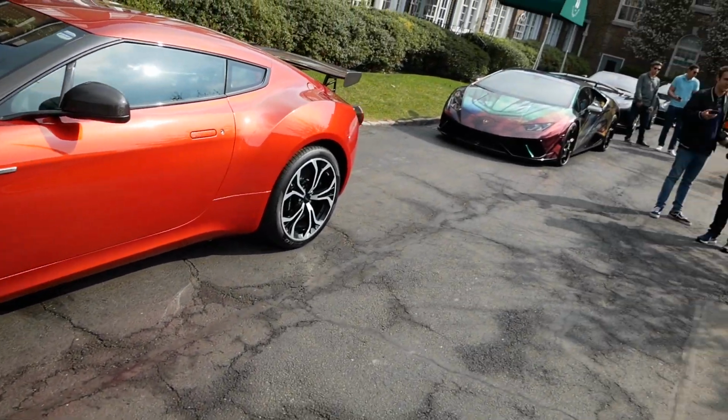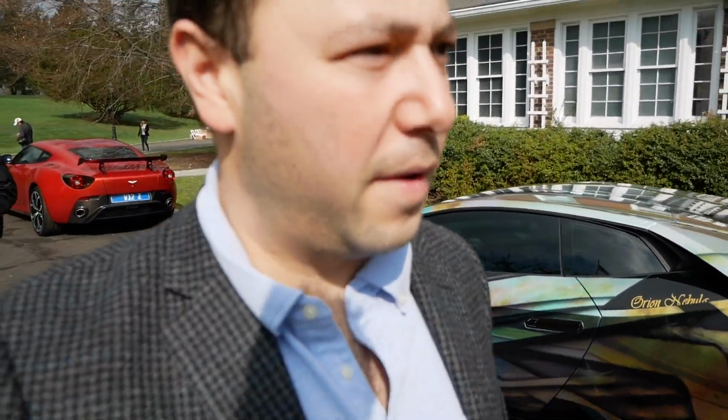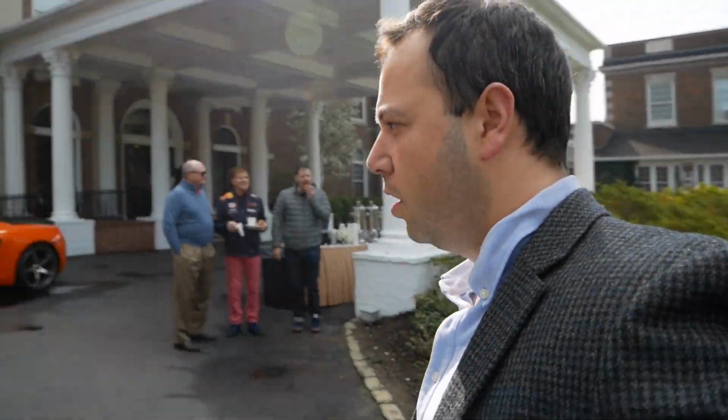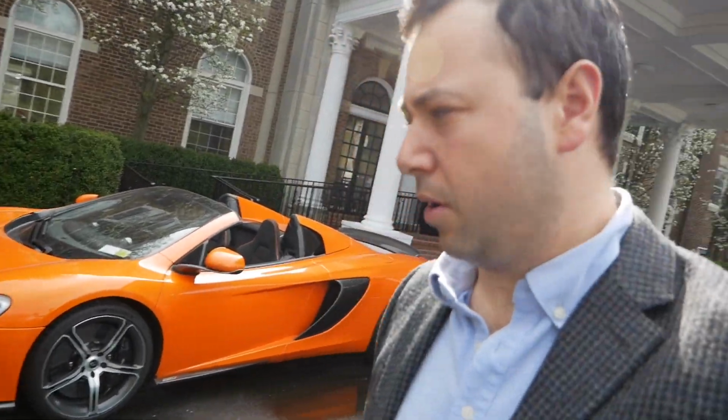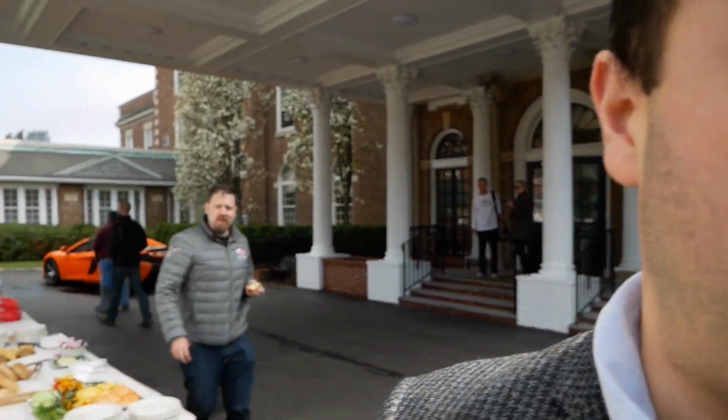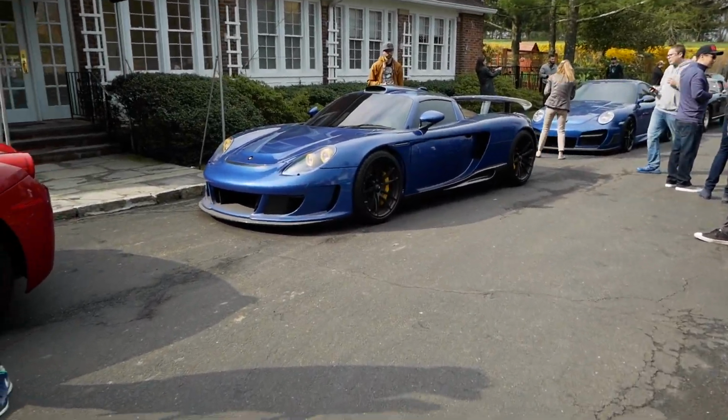All right, let's check the lineup real quick. We have a beautiful Aston Martin Zagato right here, the Ag Dynamics Huracan that we saw last week in Cafe and Carburetors, an F-Type. I think this is the Mahada Motor Works Carrera S, and a very nice orange 650S McLaren. On the other side, we have the Mahada Motor Cars Evora 400, a 458 Spider, and the star of the show, according to me, this Carrera GT.